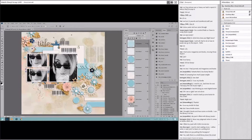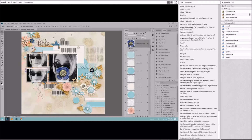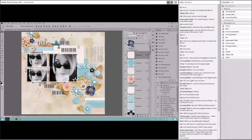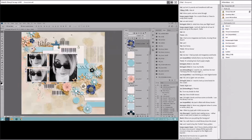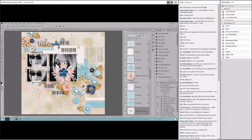Bev wants to know where you're putting the hexagons. I haven't picked them yet. She filled her iPad with voodoo movies. Where does she think I should put them? I don't know. Got suggestions, Bev? She just sees me filling up stuff and she's panicking, I think. Yep, she totally is. Under the chevron. Kayla says put them in place of the circles.